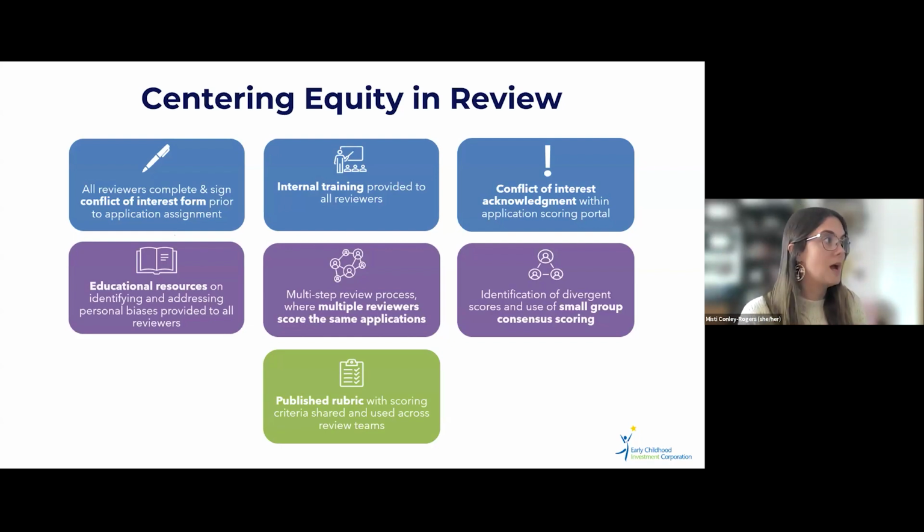First off, we have all of our reviewers complete and sign a conflict of interest form before we assign any applications, so that we know where applications should and shouldn't go. We want to ensure that we are integrating mitigation of bias that might be present. We know the world of early childhood is small. This is something that's important in any grant review process.